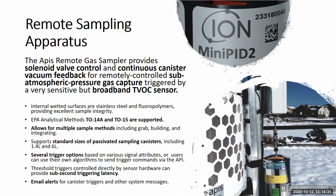Simple threshold triggers are controlled directly by sensor hardware and provide sub-second triggering latency. More complex triggers can be sent via API commands with a maximum 15-second delay.